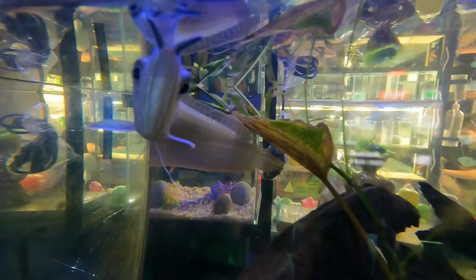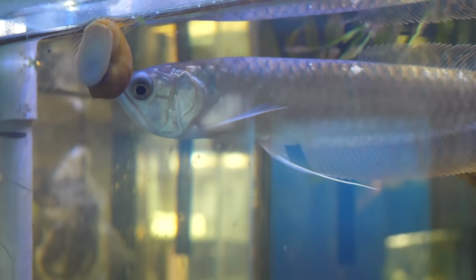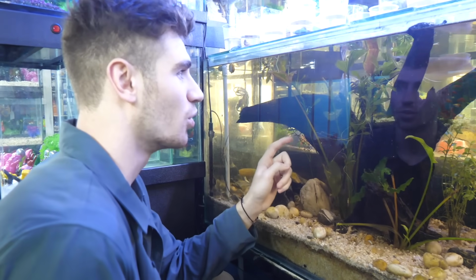Oh, I see right here. Guys, look at this. There's another Arowana in here. Can you see this? Wow, look at that. She's a beaut. So this is probably like a 150-gallon tank. You got some cories down here. You got an angelfish. But the coolest thing, here he comes.